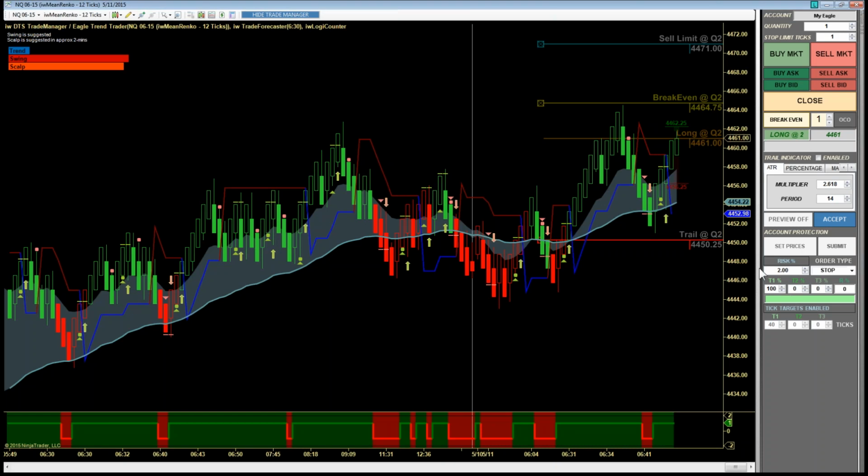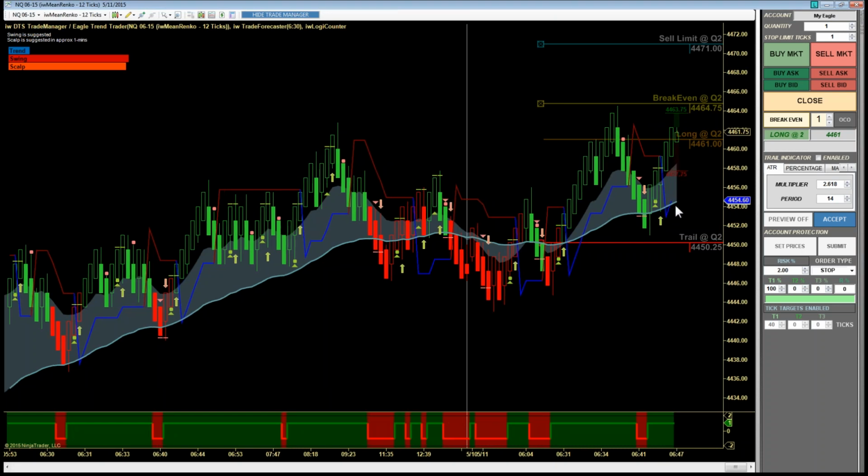It's a little bit more aggressive. I was looking to dial down my risk amount, but the market brought me in before I could make any adjustment. The reason is, once again, there's no real trend here just yet. The market could just as easily head lower as head higher.